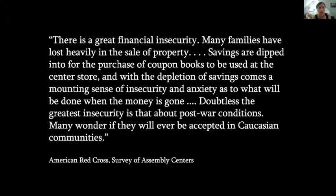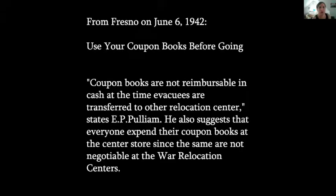Here again, people had heavy losses in properties; they had to sell things off quickly. And then it says savings are dipped into for the purchase of coupon books to be used at the center store. And with the depletion of savings comes a mounting sense of insecurity and anxiety as to what will be done when the money is gone. That was from a Red Cross report at the time.